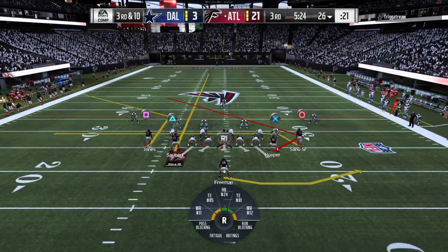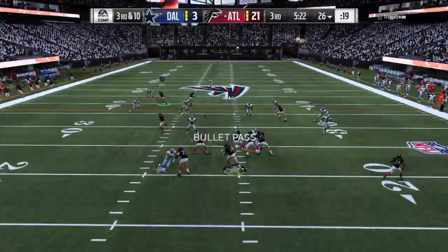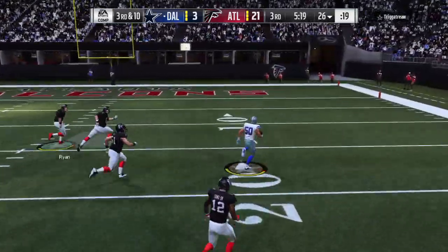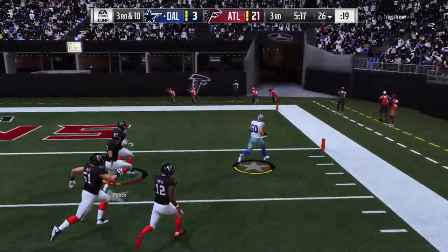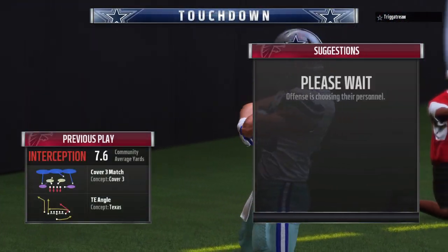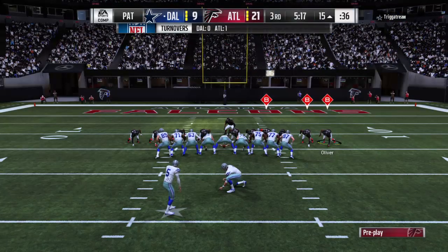They had the incomplete pass on second down. Now they need a big play here, 3rd and 10. Ryan. And he will score. Touchdown, Cowboys. Short throw, pick six right there.